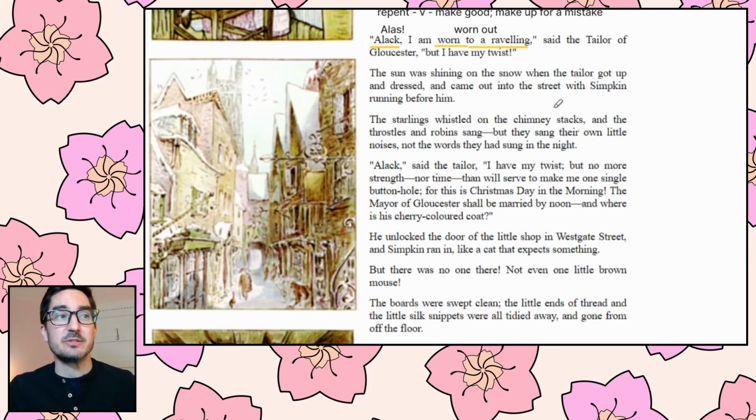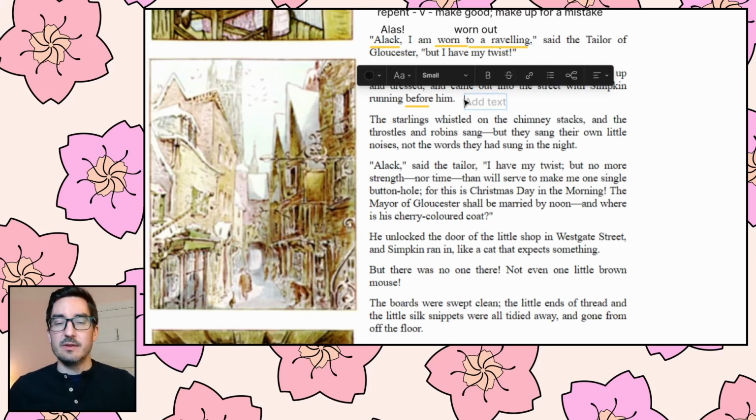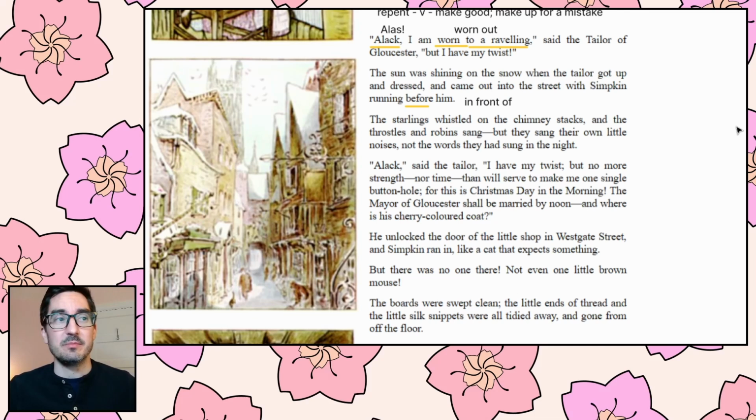This part's not too hard, I think. The only thing is, he came out into the street with Simpkin running before him. Here, the word before, you could think of it as the time, but it's also, you can imagine it as in front of. So Simpkin is running in front of him. So Simpkin is running before him. So Simpkin ran first, so that means Simpkin's in front. Okay? And so then they go outside.